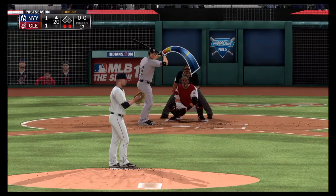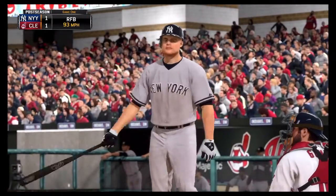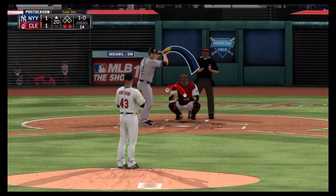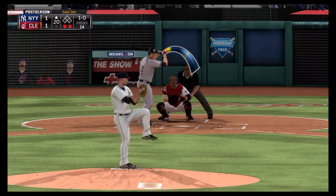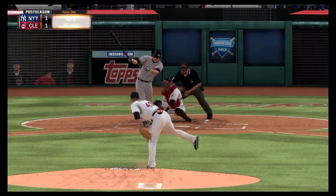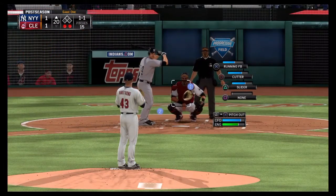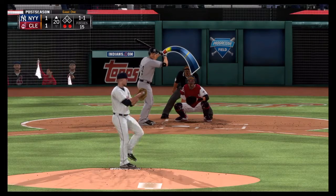Here's the catcher, Brian McCann. As the first pitch misses to him, it's ball 1. Bases are empty here with 2 men out. The next pitch. Now a swing and a miss, and I don't think he was expecting a pitch inside. It's 1-1. So 1-1.